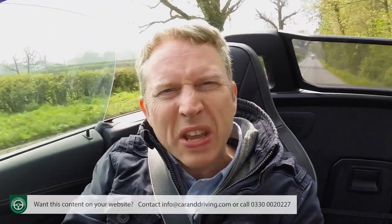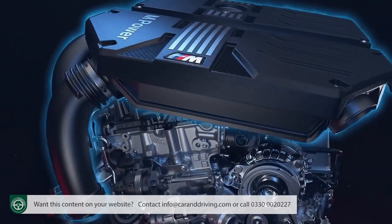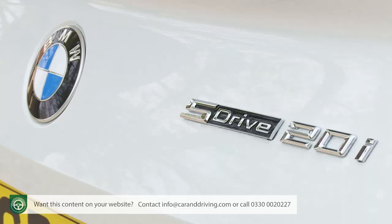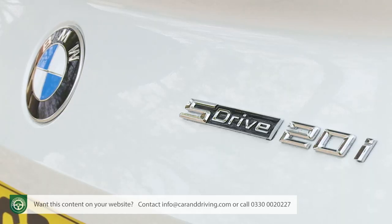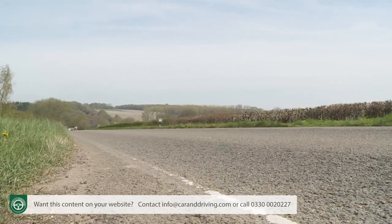Your Z4 will certainly feel like the real deal, though, if you've a growly six-cylinder engine plumbed in up front. The chances are it won't have. The vast majority of sales will be of models featuring the twin-power 2-litre four-cylinder turbo petrol unit that we're trying here, offered with 197 horsepower with the base S-Drive 20i we're testing today, or 258 horsepower in the case of the mid-range S-Drive 30i variant.